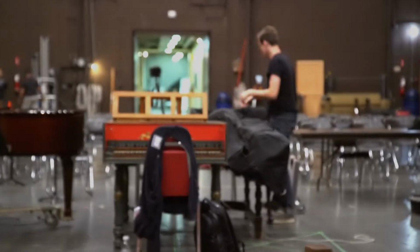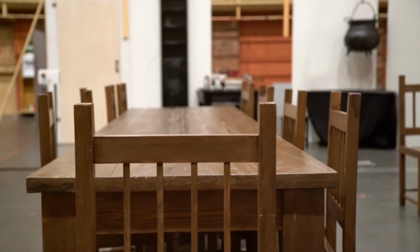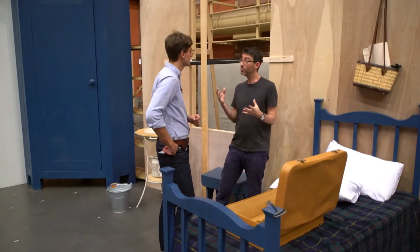Today on Inside Opera, we're visiting the set for a new production of Handel's Ariodante, and we're lucky enough to have the associate director on the show, Ben Davis, with us here to show us the set. So let's do that.